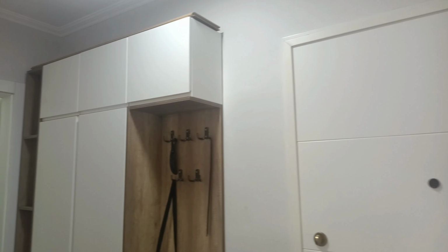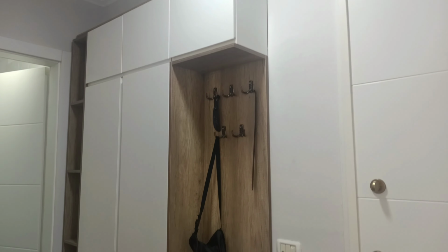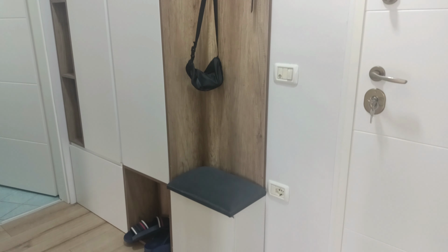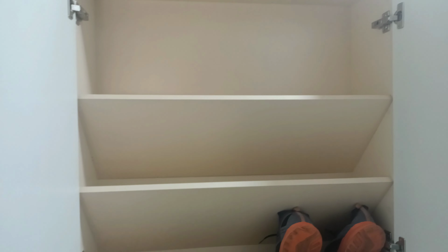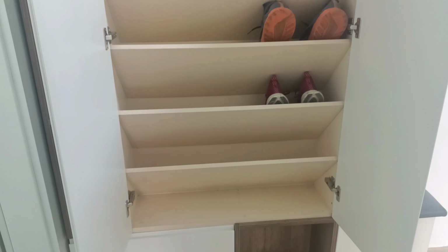We are now in Albania, and this is what $30 a night can get you in the capital city of Tirana. So this is our foyer with lots and lots of storage. This here is where you can store your shoes.